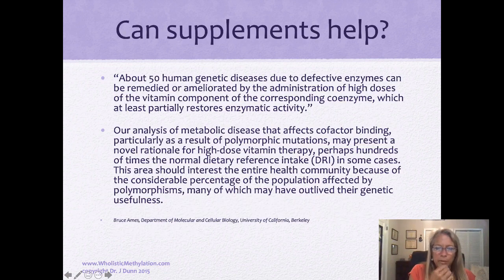So this is from Bruce Ames, Department of Molecular and Cellular Biology, University of California, Berkeley. He's one of my heroes. He's doing this work. He's talking about supplements, and he says about 50 human genetic diseases due to defective enzymes can be remedied or ameliorated by the administration of high doses of the vitamin component of the corresponding coenzyme, which at least partially restores enzymatic activity. Our analysis of metabolic disease that affects cofactor binding, particularly as a result of polymorphic mutations, may present a novel rationale for high-dose vitamin therapy, perhaps hundreds of times the normal dietary reference intake in some cases. This area should interest the entire health community because of the considerable percentage of the population affected by polymorphisms, many of which have outlived their genetic usefulness.